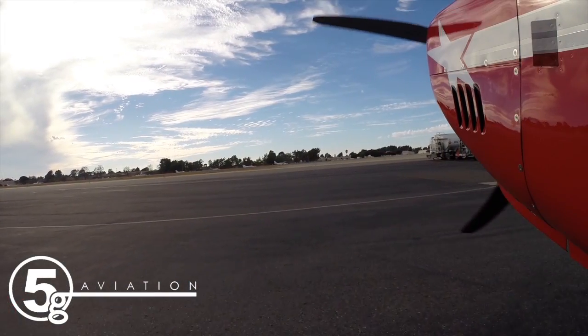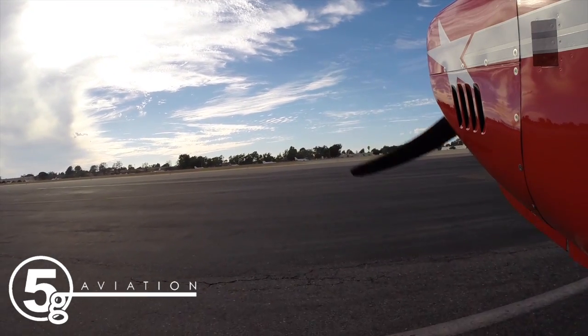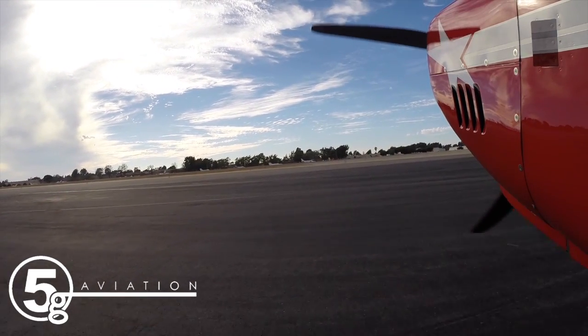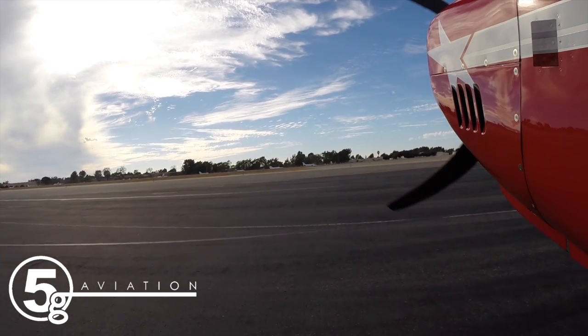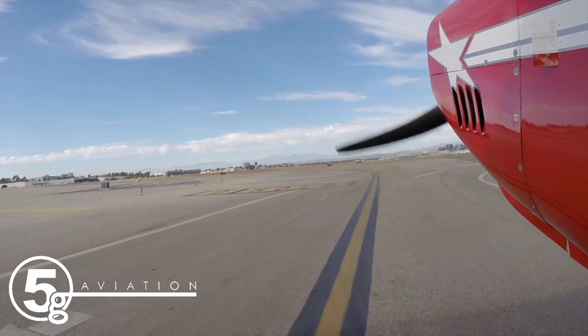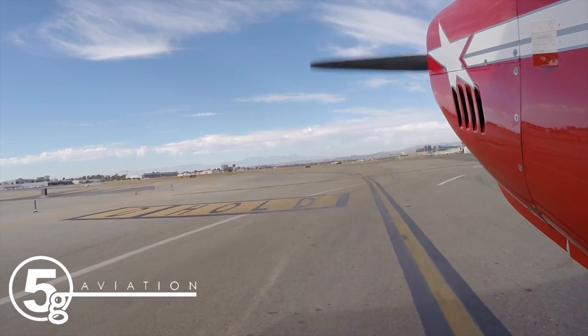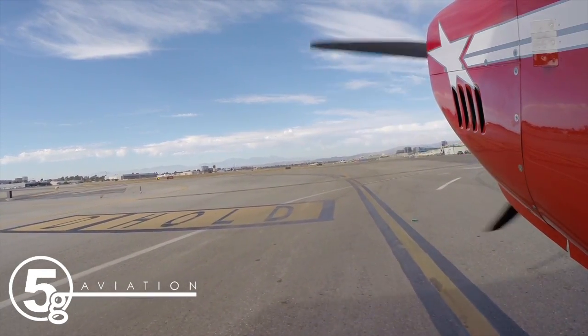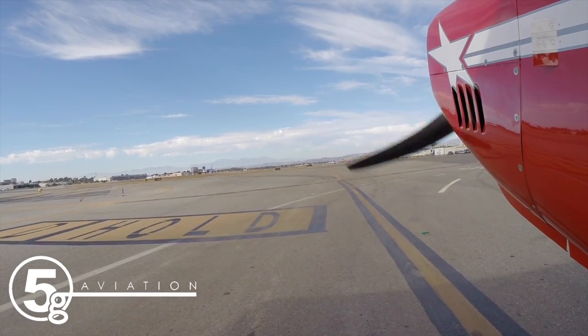Runway ground, Decathlon 949 Mike Whiskey is at Atlantic with Foxtrot, ready for taxi. Right. Decathlon 949 Mike Whiskey, Runway and ground, taxi up to hold shorter taxiway Delta. We're holding short of Delta, 9 Mike Whiskey. Decathlon 9 Mike Whiskey, follow the Southwest Boeing 737, exiting the runway, taxi to the midfield runner via Alpha, caution jet blast. Okay, follow southwest to the midfield run via Alpha, 9 Mike Whiskey.